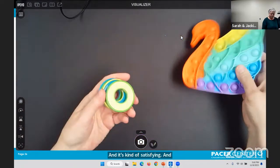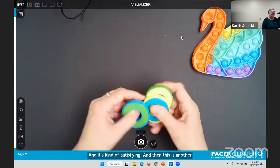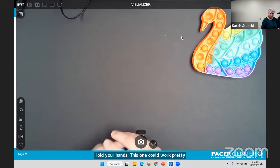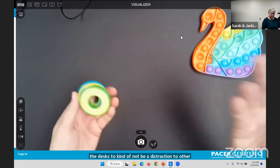And then this is another one. This one's pretty cool and just fun to play with, holding your hands. This one could work pretty well under the desks to not be a distraction to other students, but be able to have something to fidget with.